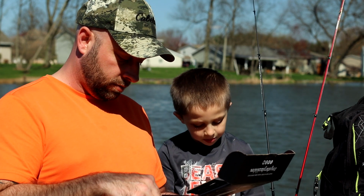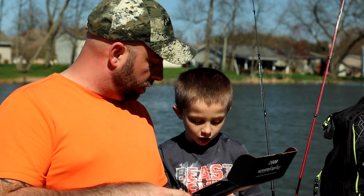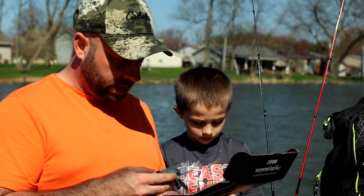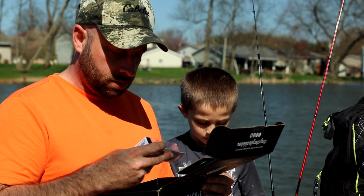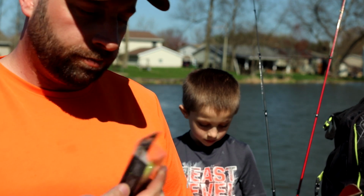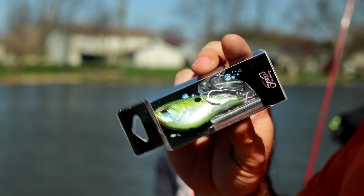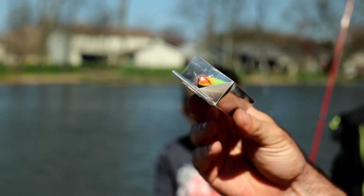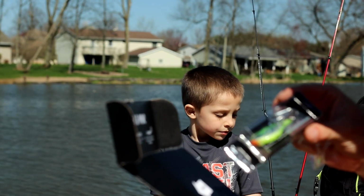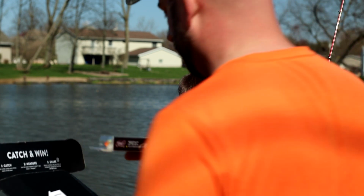Janko Fishing Trapline Rip Knocker. $8.99. Okay, lipless. This is the citrus shad. It's got one treble hook that's not in it. Huh, not sure how that works.